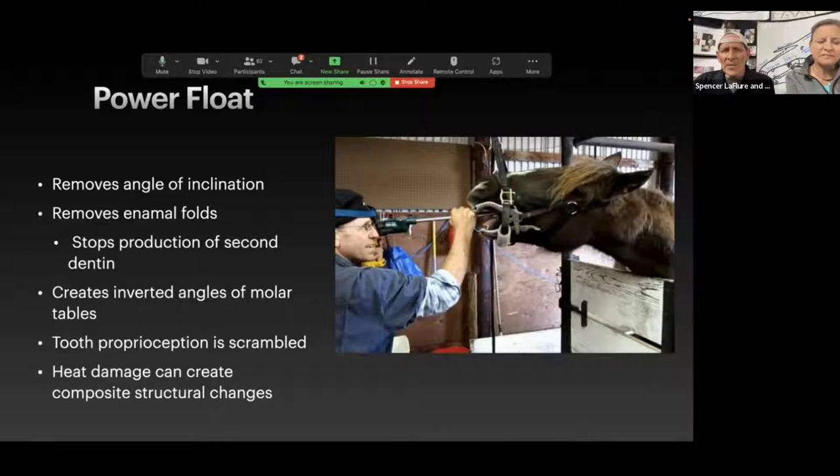It stops the production of secondary dentin by inverting the bite planes. You can see that this is a very unnatural head position. The horse is being hung from the ceiling. I've seen horses subluxate at the occiput when they do this, because they heavily sedate them because of the power. And they actually come dislocated in their TMJ.